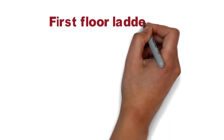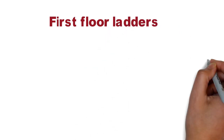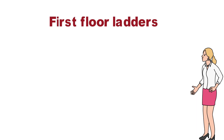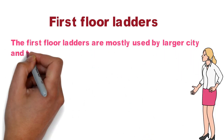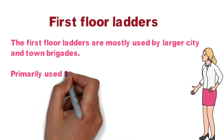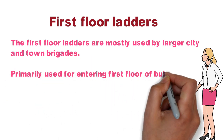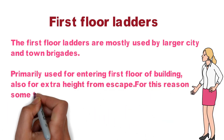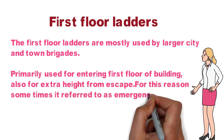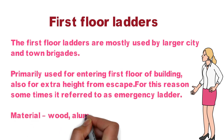Let us look at first floor ladders. The first floor ladders are mostly used in larger city and town brigades, primarily for entering the first floor of buildings, and also for extra height for escape. For this reason, they are sometimes referred to as emergency ladders, which are made of wood or aluminum. Sometimes fiberglass is also used for them.